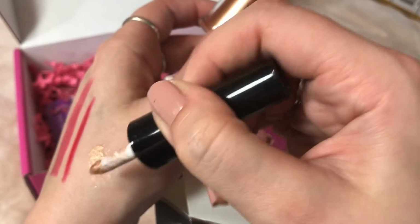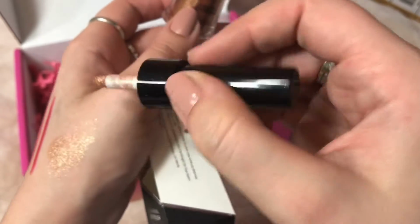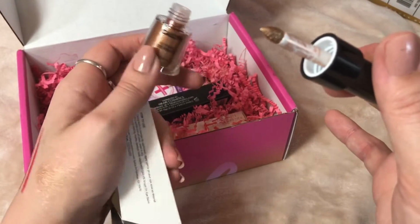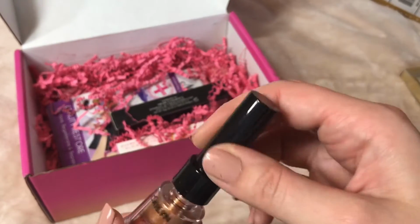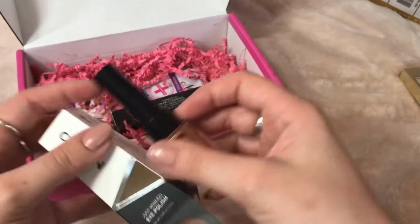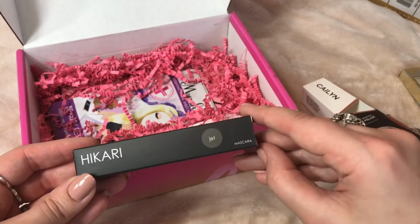This is really interesting. Oh, so it's pigment. Okay, so it's glitter pigment, I want to say. It's just super finely milled, kind of like a shimmer top coat for your eyeshadow. But it's extremely reflective, super nice, very creative packaging. I will give it that, because I did think it was a nail polish. I've never seen packaging like this for an eyeshadow pigment. So that's really nice.